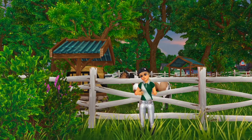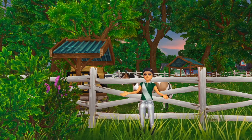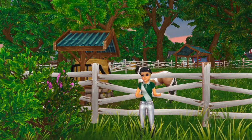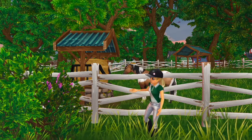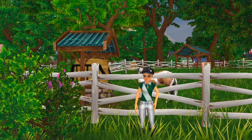So guys, we are back at the barn now, and Meadow is just behind me enjoying some rest and relaxation after a long day's work, and she totally deserves this because I think she did really well. Although we do have some rough spots, we can definitely work on those, and we will get better for sure.